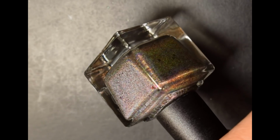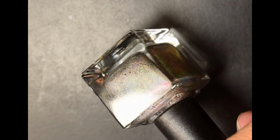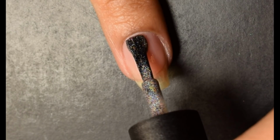First up, we have Shimmer Always. This is described as a linear holographic with a violet to red to copper multichrome shift and violet to red to copper ultrachrome chameleon flakies.